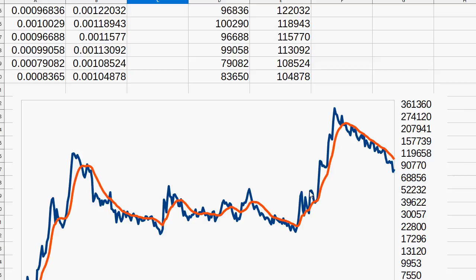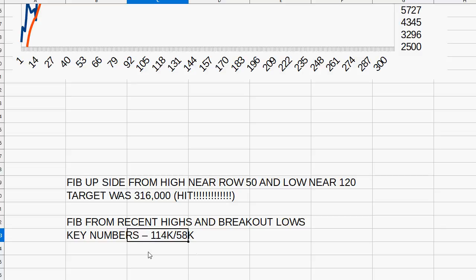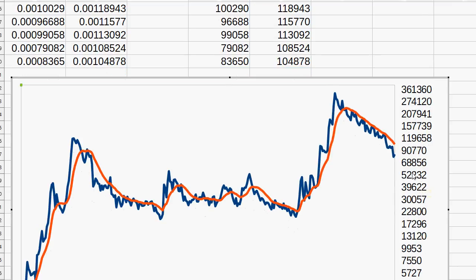Then we look at Fibonacci from this low, the breakout lows, and this high. We're looking for a 38.2% down move, as well as what the 61.8% down move is. Those numbers are 114,000 and then 58. So 114,000, well, we can see that it hasn't had much support. I'm going to change the scaling on this so I can see it better.